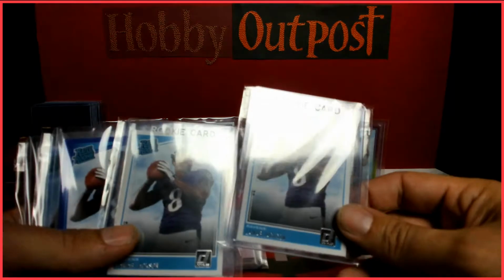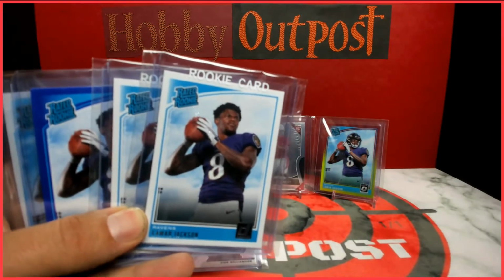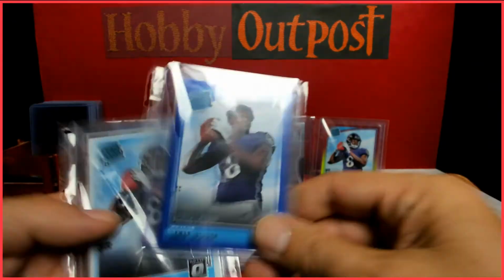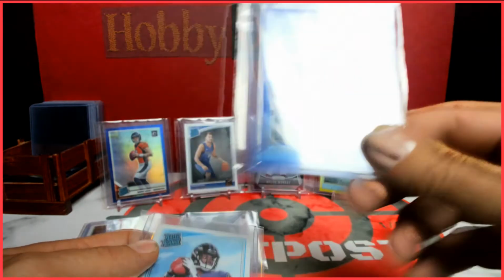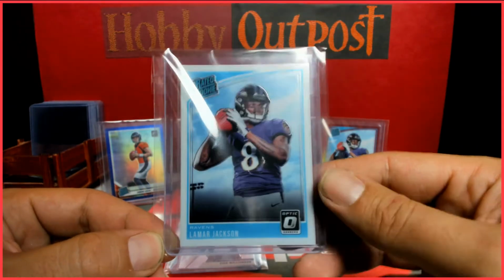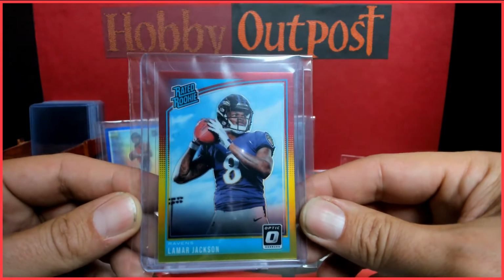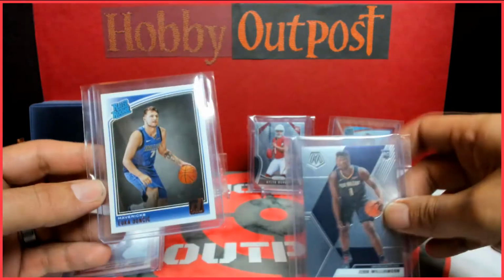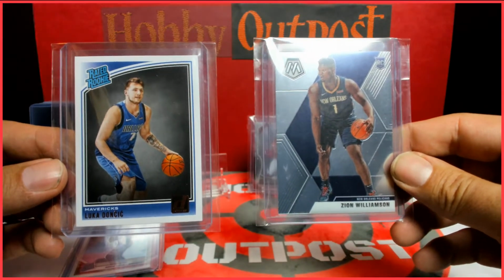So I got a couple Lamar Jackson base rated rookies from Donruss. And then I got the blue press proof rated rookie from Donruss. We got this in a trade here on the channel. And then the Optic Lamar Jackson base, the red, white, and blue we pulled on the channel. I'm gonna try that one out. I got two basketball cards. I'm gonna do a Luka Donruss rated rookie and a Zion Williamson from Mosaic.